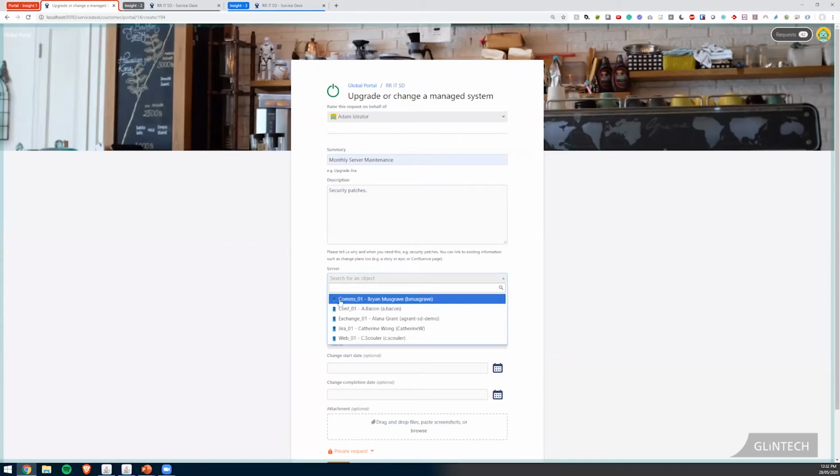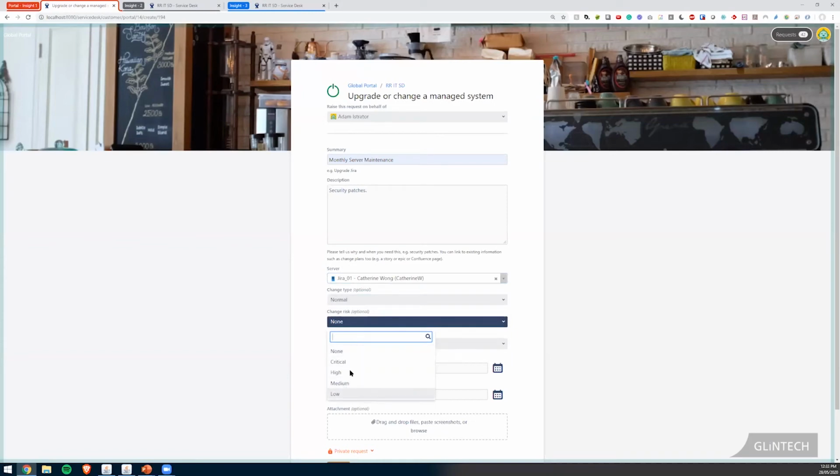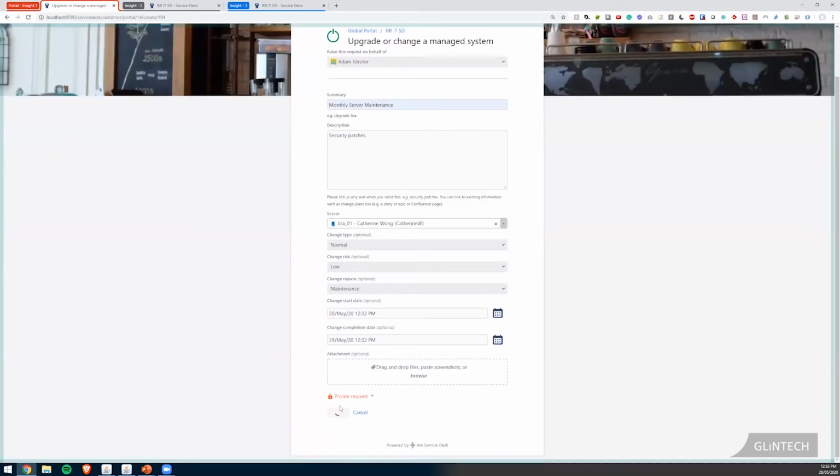So these are the names of them, and just for ease of use for you guys, I've exposed over here also the name of the owners of these systems. So Jira, for example, if I choose this, Catherine Wong is the owner of it. So let's continue. Change type normal is low risk, change reason maintenance, and we'll say start date today, end date tomorrow. Scroll down and click the create button.